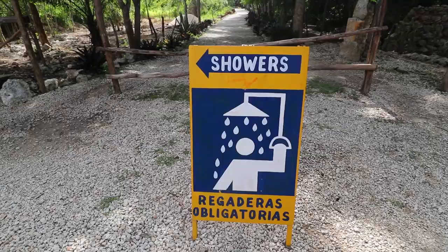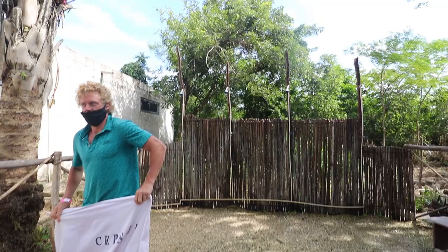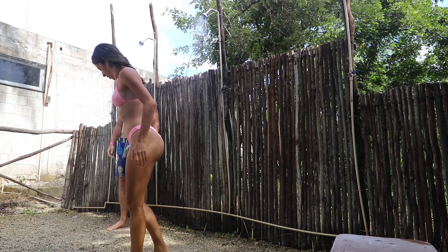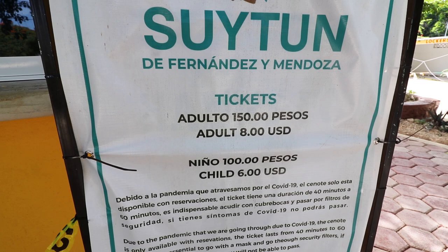Alright, so before you can enter the cenote, you have to take a shower first. So we're gonna shower up and then we're gonna head into the cenote. You ready to take a shower? So the entrance fee for adults is 150 pesos, which is $8 US, and they do require life jackets. So we're on our way in.